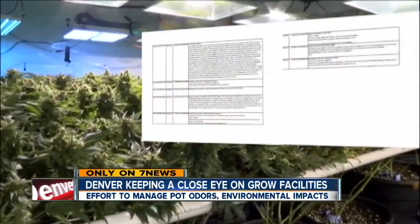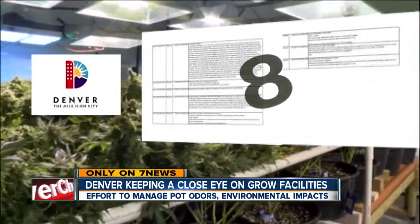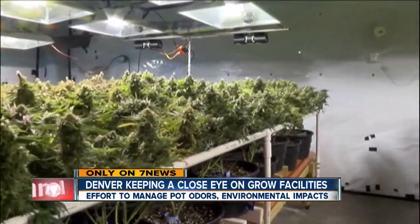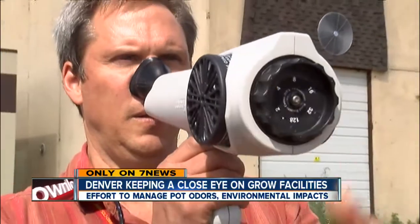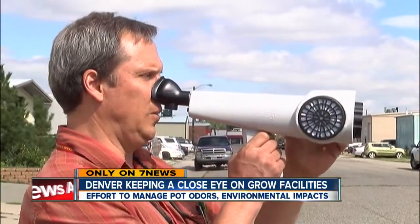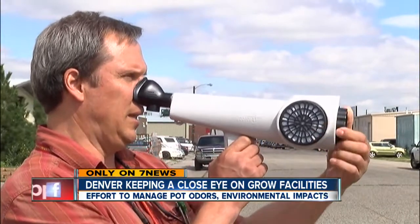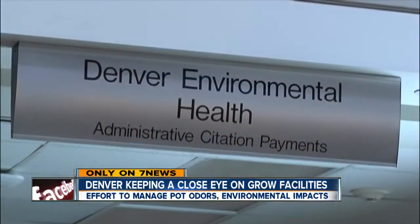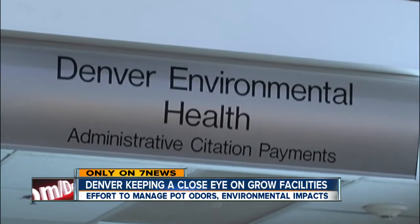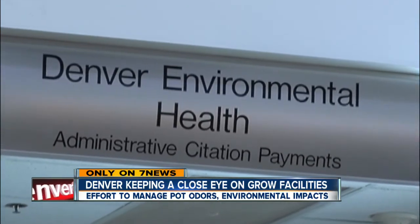In just the first 3 months of this year, Denver received a total of 8 marijuana odor complaints, nearly as many as all of last year. In September, Siller first introduced us to the Nasal Ranger, a device that determines if the smell of marijuana outside a facility is strong enough to warrant a citation. Of the 8 complaints this year, none were intense enough on Denver's scale for a fine to be issued.